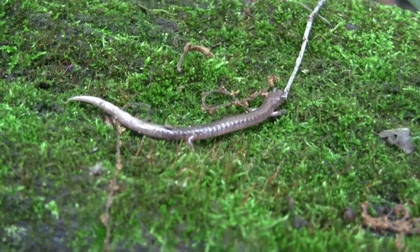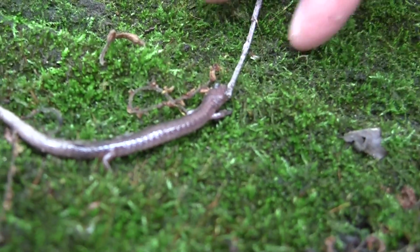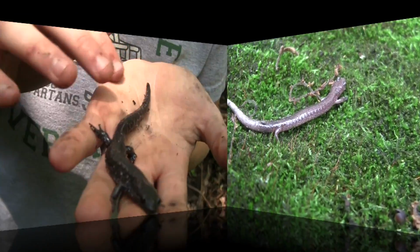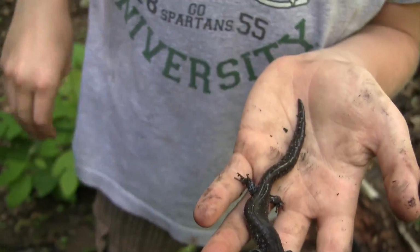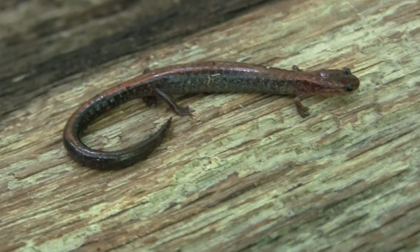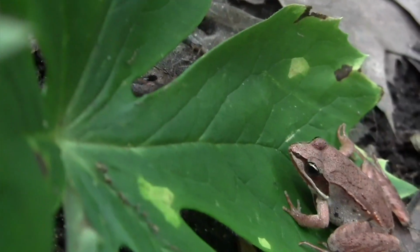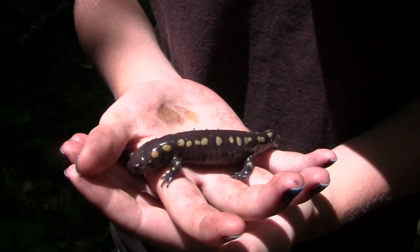This was a sweet stick anyway. I know. Oh yeah. He's got spots on his belly. Really long. Yeah. It's a long tail. Mm-hmm. Yeah. I'm going to pick this little man and put it in my bag. Oh, that was a bad shot. Can I try? Spotted. That's one of the bigger spotteds I've seen.